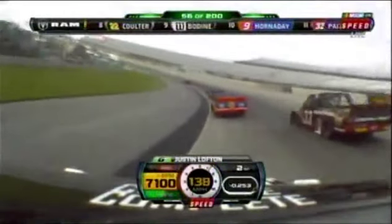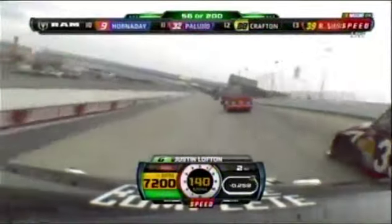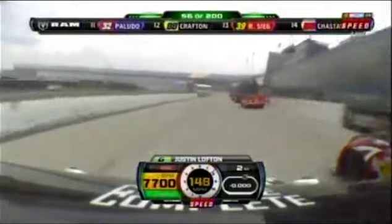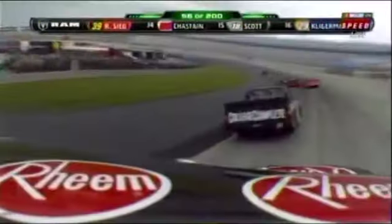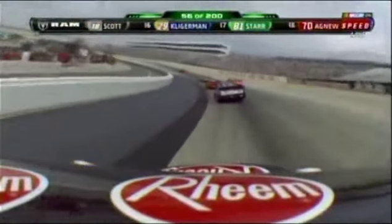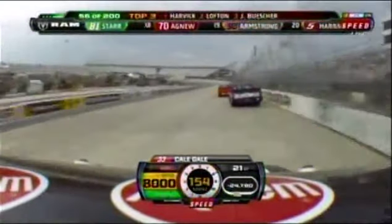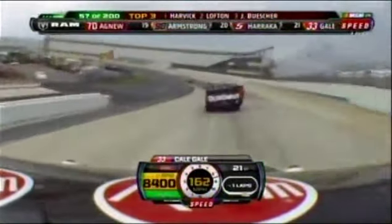Kevin makes his way by the 33 of Cale Gale. Remember, Cale involved in that spin a little while ago. Now Justin's going to make the move to the inside. On the drop of the green flag initially, Kevin Harvick checked out on the field. Caution came out. Field came back together. Then Kevin checked back out on the field. But when the pit strategy was trying to get that lucky dog.